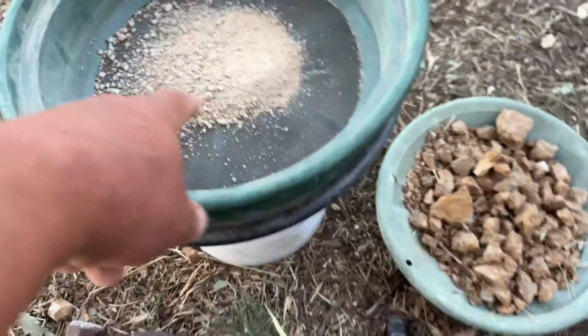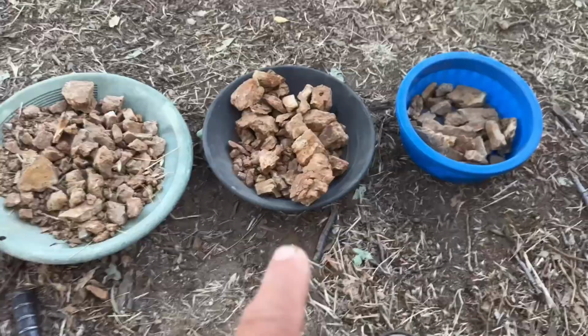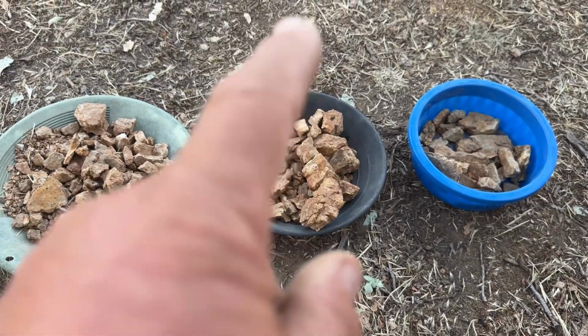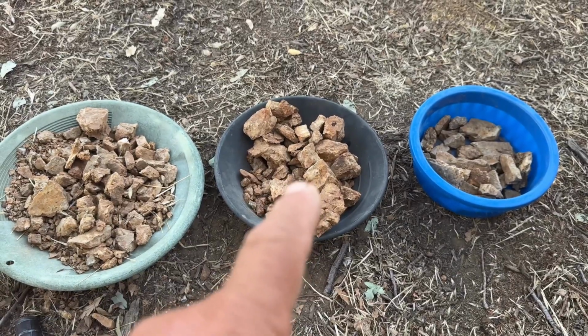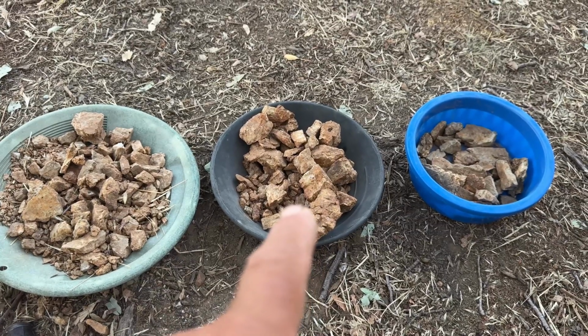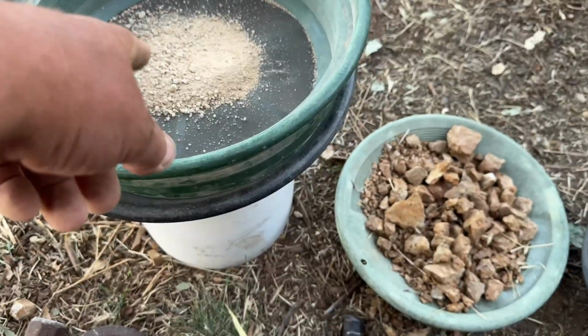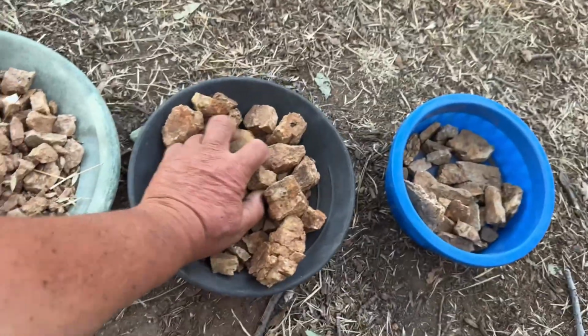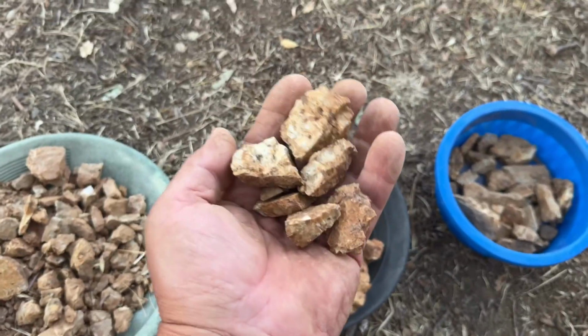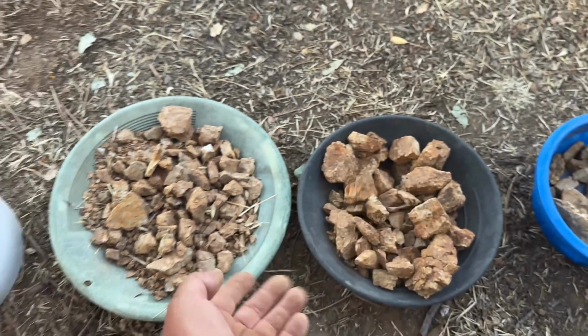So I crushed a little bit more of these rocks in the middle. Remember, in the middle was. So I took those ones, and we have gold. Not a lot. So right now I want to show you, this is from this much rock. I crushed that much rock or so.